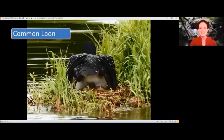And here are the loon eggs. I had a lot of fun that day observing this loon on Lake Owen and getting to see the loon actually rearranging the eggs before it sat down on them.